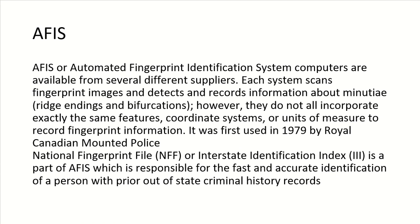AFIS, or the automated fingerprint identification system, is a kind of database with which we can compare. It was first used in 1971 by the Royal Canadian Mounted Police. The National Fingerprint File, or Interstate Identification Index, is a part of AFIS which is responsible for fast and accurate identification of a person with prior criminal history records. So if there is a criminal history of that person, his fingerprints will be recorded in the database and we can match them and find the culprit.